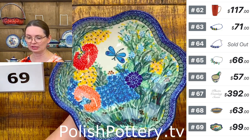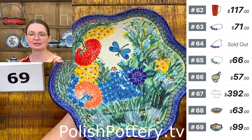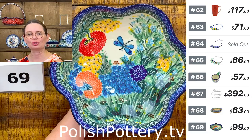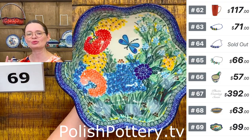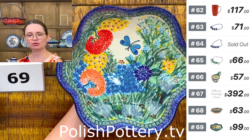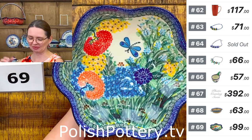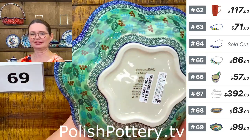Here we have Unicat 2021 by Mr. Saliana, and this is such a lovely pattern. So much color, and it almost feels like you are in the garden and bugs are flying around.